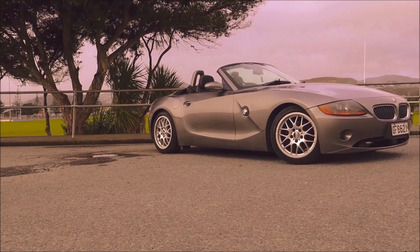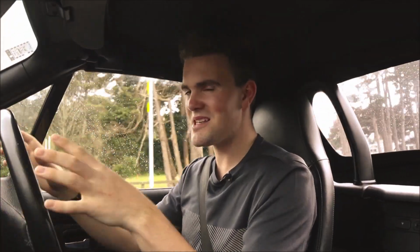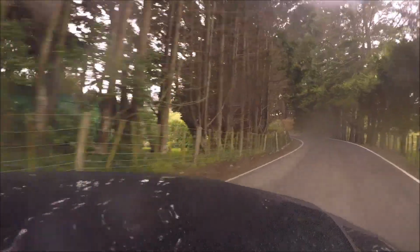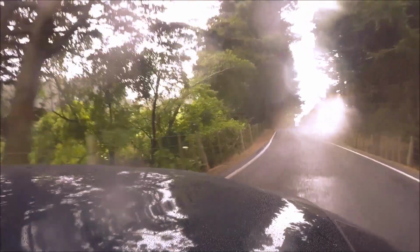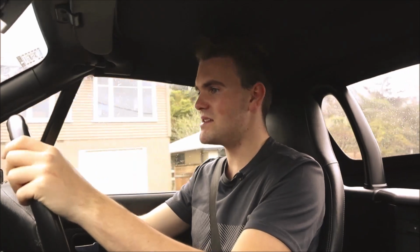Okay, so first impressions of the BMW Z3. Obviously, previously I've driven the newer version of this, the Z4, so a lot of this review will be sort of comparing the two cars. So the first thing I'm noticing is that interior space is definitely a little smaller in here. The Z3 is inherently a smaller car than the Z4. But it's by no means uncomfortable.